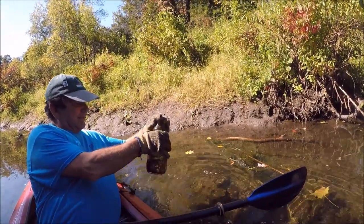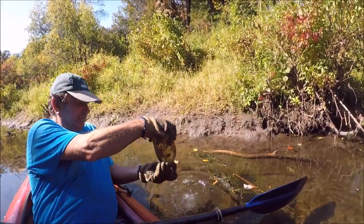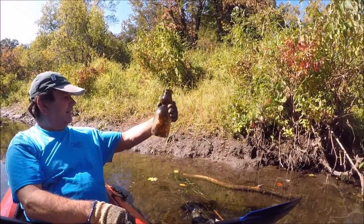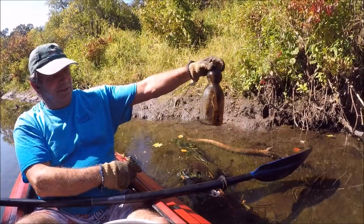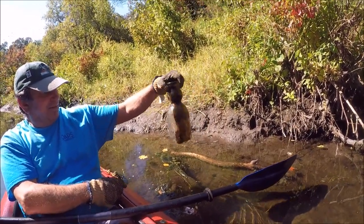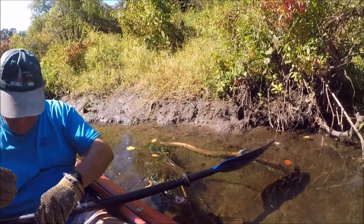Well, we made the right decision. We could have gone upstream or downstream, and this is the way we came. Yep, pretty rare finding these cream tops. We don't find them too often. Nice. Yay. Told you it would do for a good find. All right, let's see what else we can find.